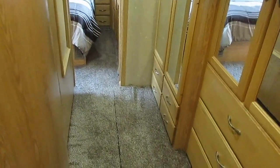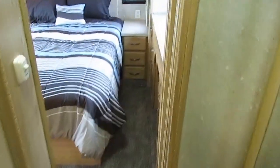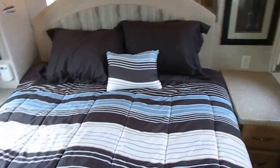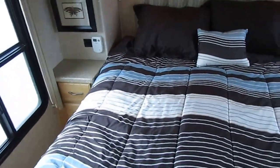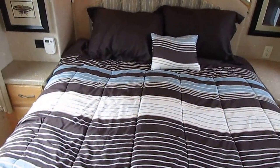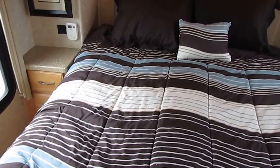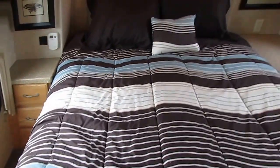You've got all of this completely separate from the bathroom, and of course it lets out here into this rear bedroom, and it's got a nice bedroom, folks. Look at those high intensity reading lamps that you can adjust. I just can't get over how quiet that basement area is. This thing is so well insulated. You hear the air blowing out more than you hear the unit running. Now compare that to a rooftop air.